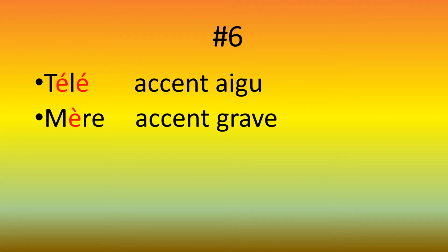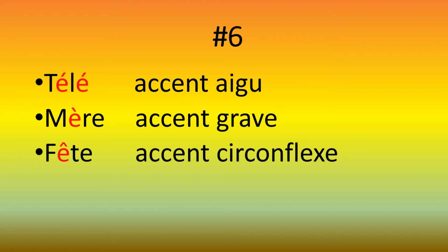Then we have the accent grave, mère. So in this case here, you have to open your mouth. Air, mère. It means mother. Finally, we have the accent circonflexe, which is the little hat, as some people call it. And it has the same pronunciation as the accent grave. Fête. And here I'm going to pronounce the T because there's an E at the end. And we have to remember that the final E at mère or fête are silent because there's no accent.